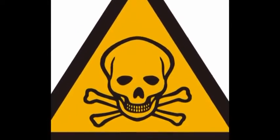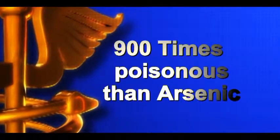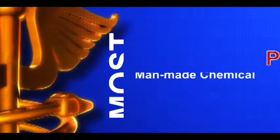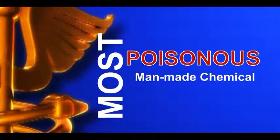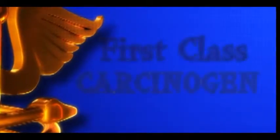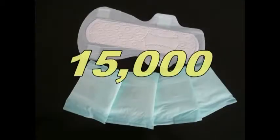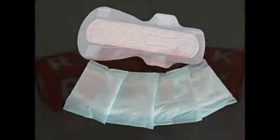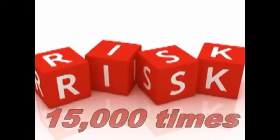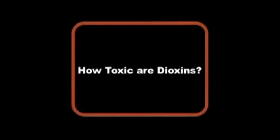Dioxin is a highly poisonous chemical compound. It is 130 times more poisonous than cyanide and 900 times more poisonous than arsenic. It is named the most poisonous man-made chemical. The International Cancer Research has labeled it as first-class cancer-causing agent to humans. According to study, an average woman uses 15,000 sanitary pads in her whole life. In other words, there are 15,000 times of risk to be exposed to dioxin. What are the side effects of dioxin exposure?